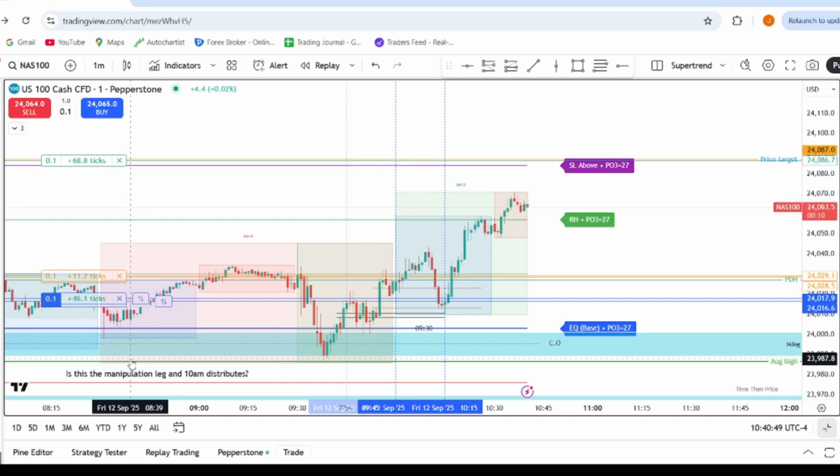Obviously, if you're confident with what you're doing, obviously entering before then the macro, but that's not for me. I have to maintain my protocol to stay within the macro as a whole, which I'm trying to do. I'm trying to get better at doing as such. But I think today is proof that it does work when it works.